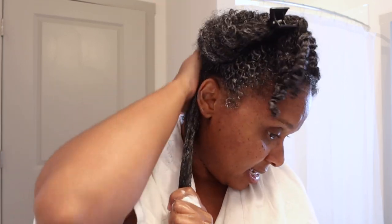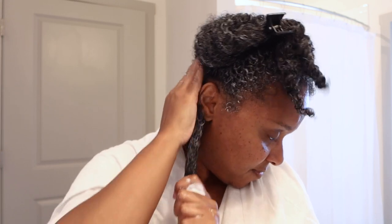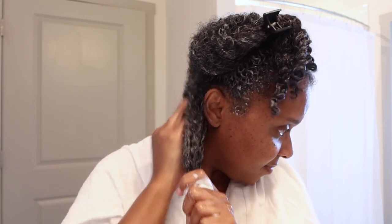I feel something. Again, my scalp wasn't like dirty, meaning it didn't have a lot of product buildup on it. So that might be the jam. I love the way that it smells. I'm putting more.